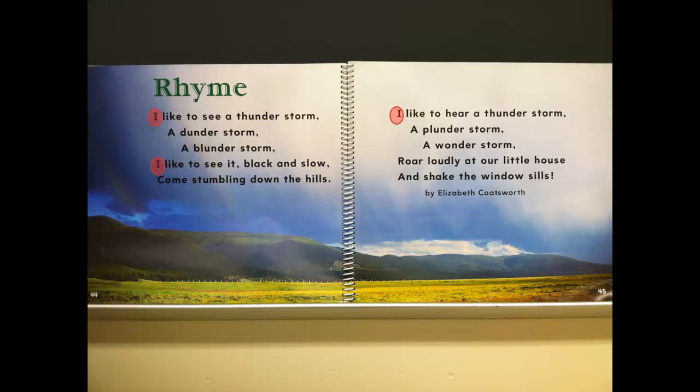Now, I want you to look for the word see. Remember, see is spelled S-E-E. Can you find it? Go try and find the word see, spelled S-E-E. Point your finger at it when you find the word see. Alright, let's see if you found it. Is your finger pointing to one of those green words that just popped up? Oh, I hope it is.